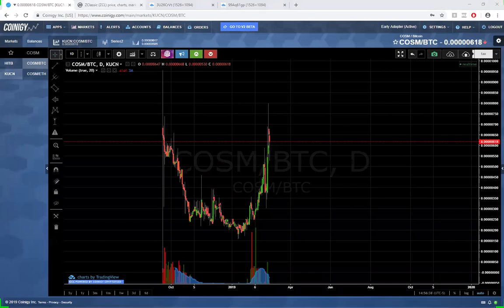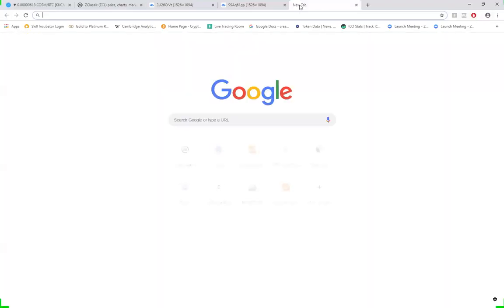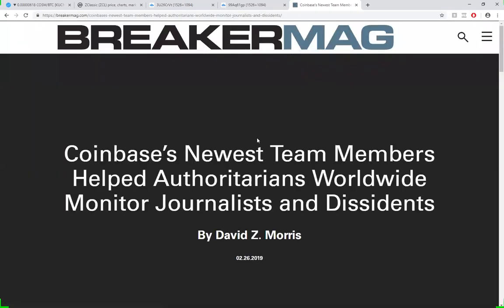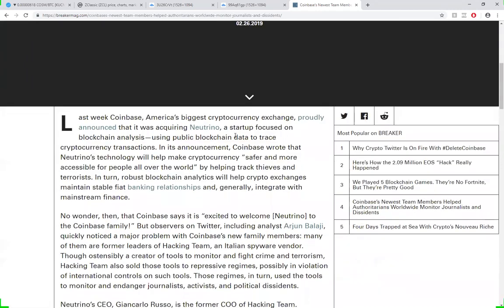Slightly more, I guess you could say, pessimistic news. This has been the big news of the week for Coinbase. There's been kind of a campaign, delete Coinbase. I guess they're mimicking the whole delete Facebook campaign or whatever.